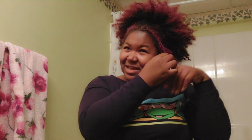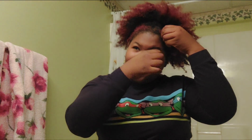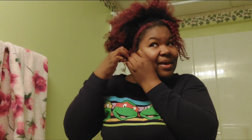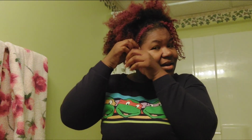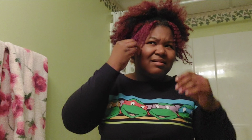I actually did a TikTok, and I think I was showing that, but I really didn't elaborate much, which is totally fine. But on this side, I'll show you. This side is a little bit thin. Right in here is thin, and it twists different from this side. This side is a little bit longer. I'm not going to say thin. Let's just say it's fine. There's not that much hair right there, and on this side, it's longer and it's not missing a beat. They're just two different things going on.